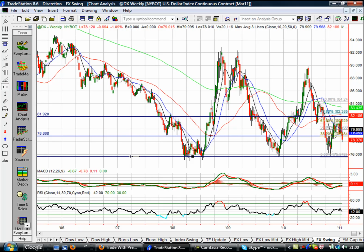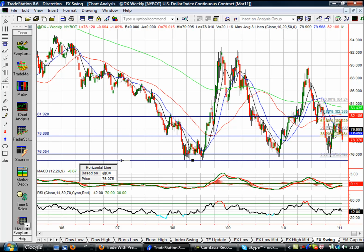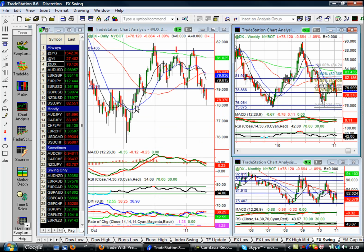And then coming all the way down more like the 75 level, which is more pronounced down around here and based on a monthly chart. So 75 to 76 is really where we're looking at for the next area where the dollar index is likely to find some support. Let's have a little look at some of the spot currencies just to see what's going on.